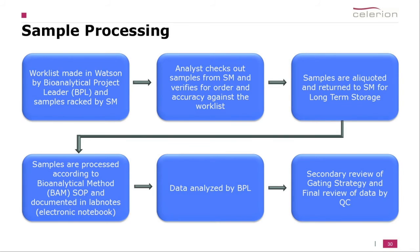The samples are then processed according to the bioanalytical method SOP and documented in LabNotes, which is our electronic notebook system. The flow data is then analyzed by the bioanalytical project leader. There is a secondary review of data and gating strategy performed by another experienced project leader or an experienced scientist, and the final review of data is done by the quality control team.